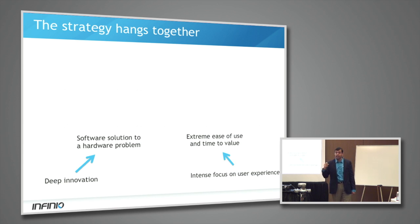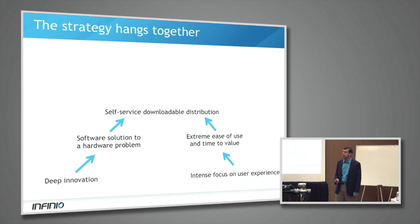Our product, and again, Peter's going to show it, is so easy to use and so fast at delivering value. And that's because of that engineering investment we made. You take the deep innovation and the intense focus on user experience together, and it allows you to execute with a self-service downloadable model. We know that's something you prefer, but beyond that, it lets us have low sales and marketing costs.